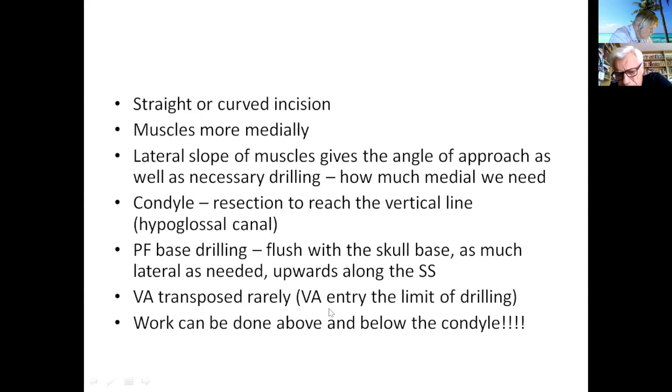And even this is not always necessary, because what you need to do there can be done above and below the condyle. You do not need to drill the condyle to have everything on the felt side. You can work above the condyle and then go below the condyle. It's the case of meningiomas, as we shall see later.